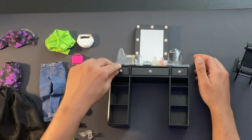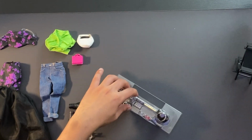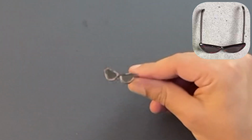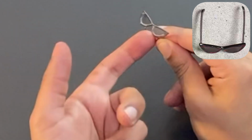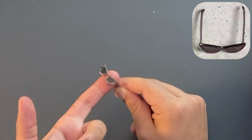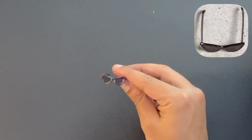Above this vanity, we have these accessories. Let me organize everything here and take a look at what comes in the set of accessories. So, we have this pair of glasses that has leopard print on it, but the shape has been used before. I don't know if you can tell on camera, but the lens is actually semi-transparent. So, it's not a black matte lens that's pretty popular but already used in the Barbie line.